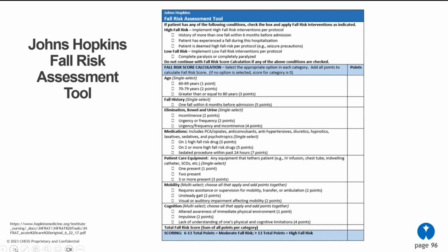If they're using any kind of mobility devices or they're unsteady, they have visual impairment, and then their cognition. So if you look at the list, thinking about patients that you've taken care of or ones that are coming out of the hospital that you're assessing and doing evaluations on, it doesn't take much to add up points here to make a patient a fall risk.